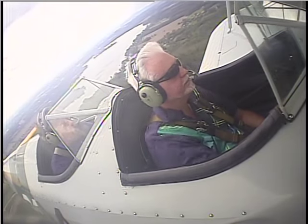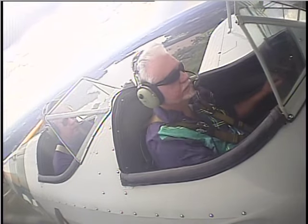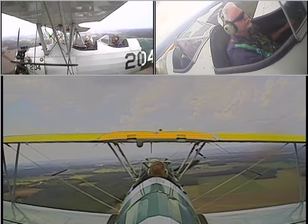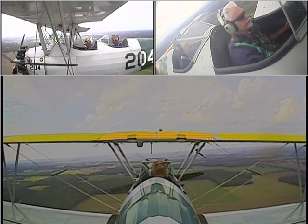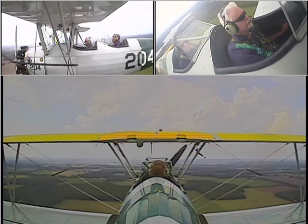Let's see what she does on a power off stall, because when we land, we're going to have to do the same thing. So with your left hand on the throttle, just gently bring the power back towards me. How far back? All the way. Just real slow. There you go. Keep the wings level. Come on back some more. All the way.